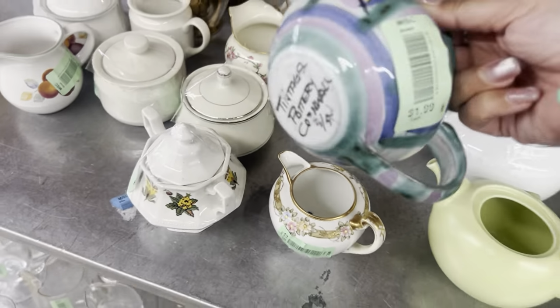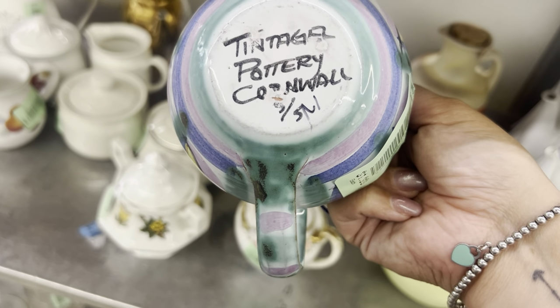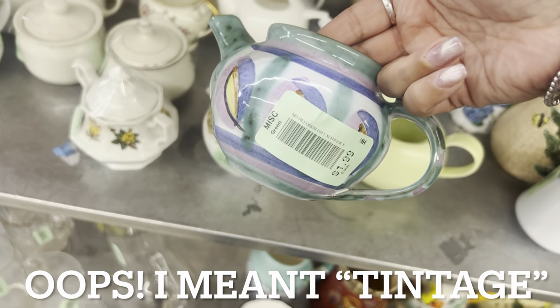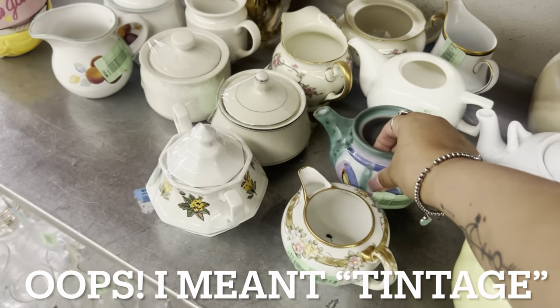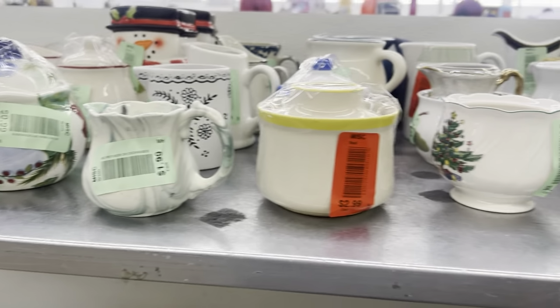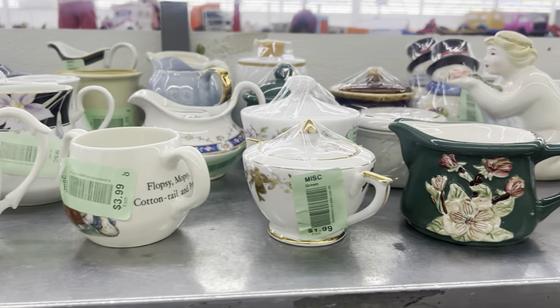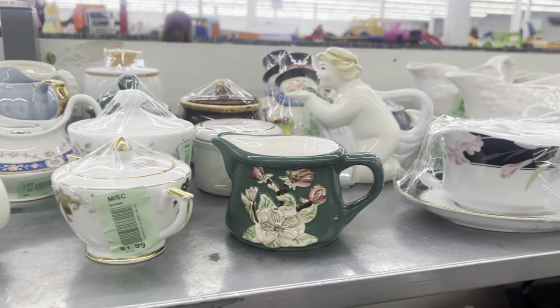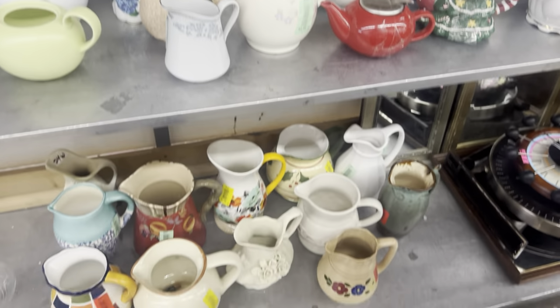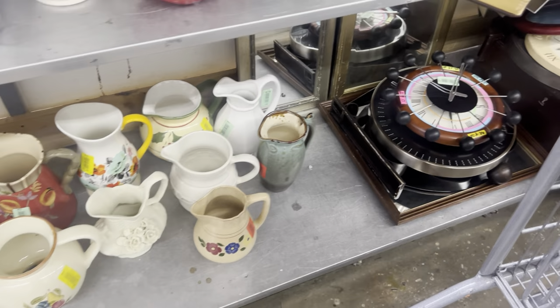This might be Italian. No, Tintagel Pottery Cornwall. Wow, I wish there was a topper on that, because that's really pretty. It's really nice. World Market. I don't see anything here that I like.